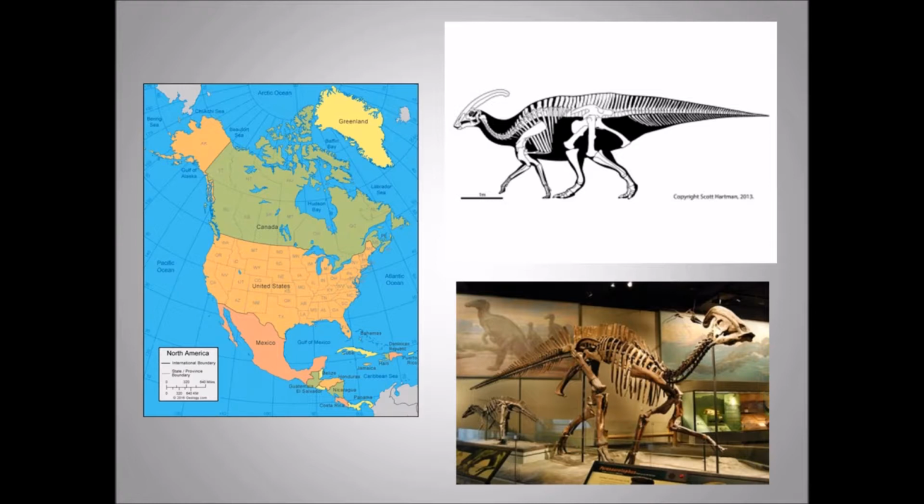And on the right we got a couple skeleton pictures. One is a silhouette picture right here by Scott Hartman in 2013. So this is the Parasaurolophus silhouette in terms of the skeleton, and the majority of the skeleton has been found. I believe there have been a couple Parasaurolophus specimens that are fully complete. They might not be fully grown, but they could be close to adulthood, and I think one of them is an adult, so you get the idea here. And then here's a Parasaurolophus skeleton in the Field Museum in Chicago, and I've been there myself.